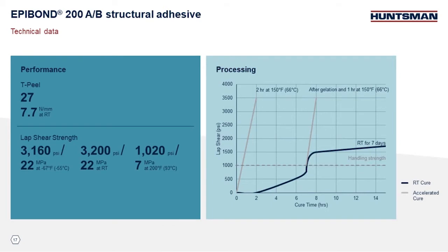Thanks, Todd. As he said, EpiBond 200 is ideal for aerospace structural bonding requiring vertical or overhead product application due to its non-sag rheology. An overview of performance data is on the left. Its primary feature is excellent mechanical performance at elevated temperatures while remaining flexible and tough. At room temperature, the lap shear strength is 3,200 psi, and at 250 F, a little over 1,000 psi.